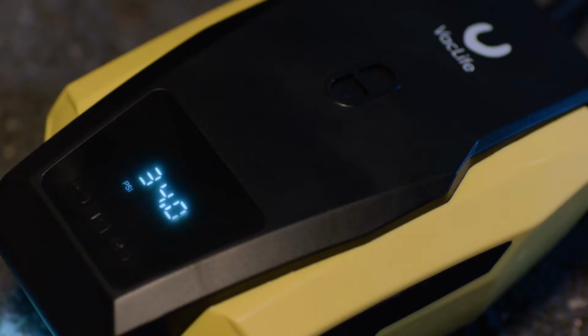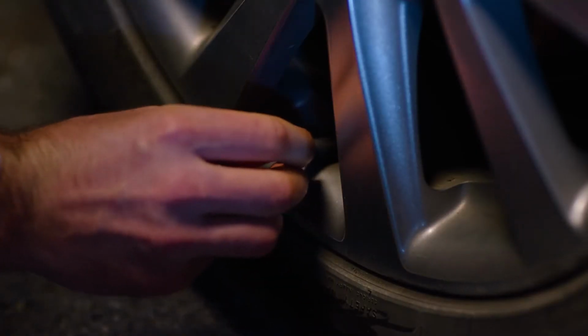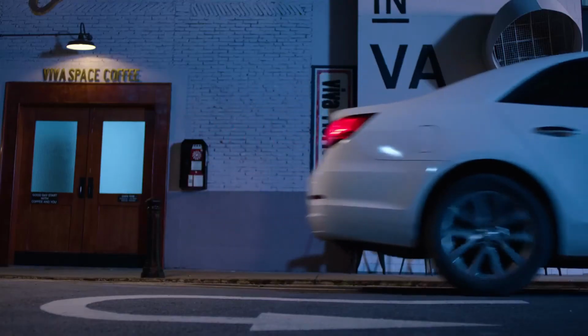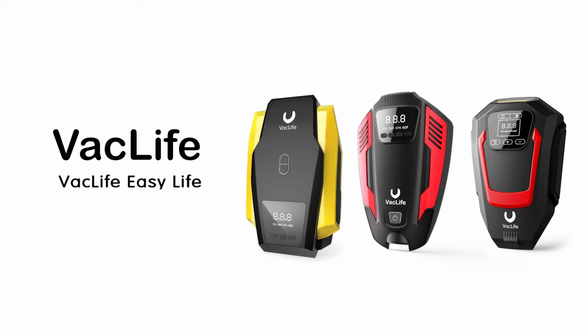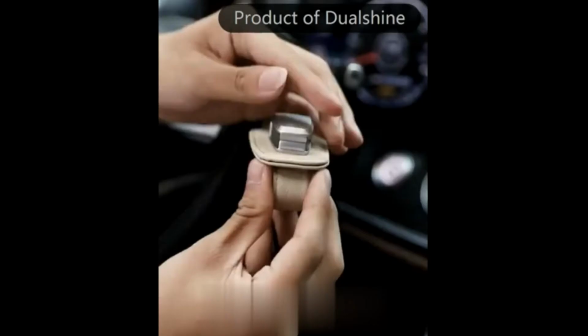VacLife tire pump is equipped with 3 additional nozzles besides the original one, a wider applying range to cover various needs for inflatables such as vehicle tires and sports entertainment equipment, including compact or mid-size sedan, SUV, ATV, bike, motorcycles, air mattresses, inflatable boards and balls.